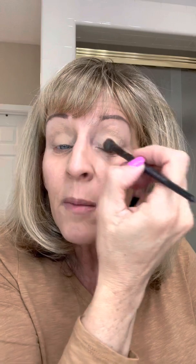And, you know, you can get by with one or two colors. You don't have to be crazy with all the colors. Okay, so that's just one. And then I'm going to use a little bit of the Biscotti. That's the one that's just a little bit lighter. These are both matte. Just going to put it on the edge here.